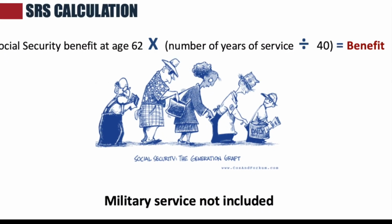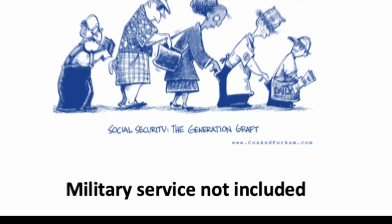Now, the military time is not included. So if you've bought military time back, that does count for your pension, but it does not count for this supplement.